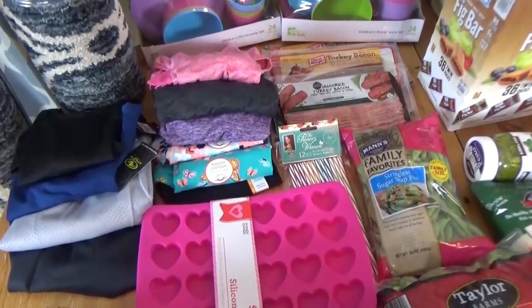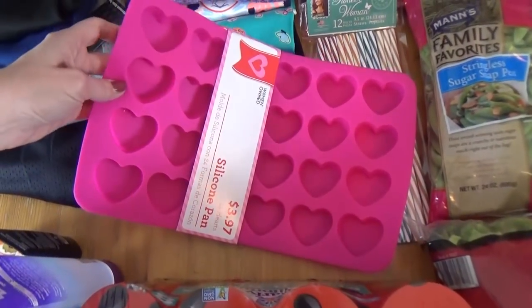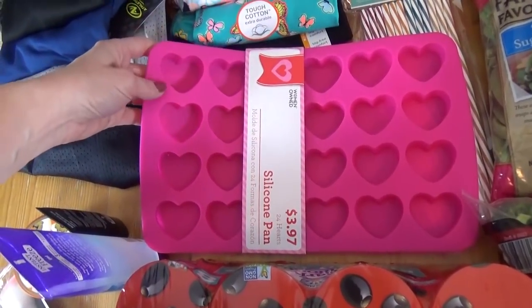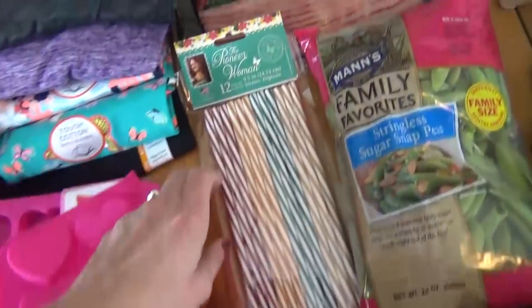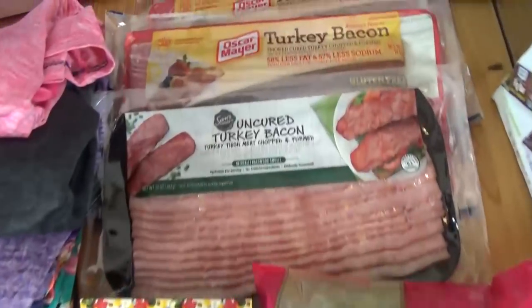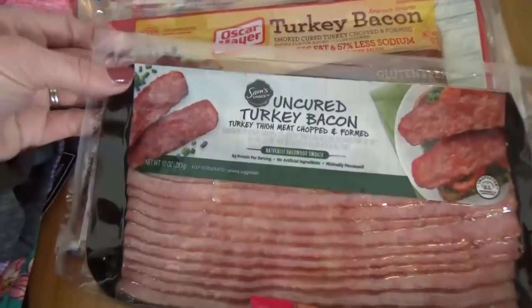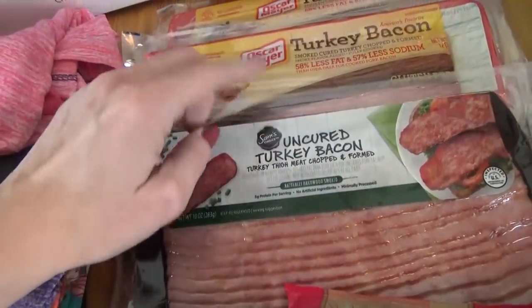Now quickly, I'll show you what I got from Walmart, starting with this really cute silicone baking tray. This is to make heart-shaped muffins and cupcakes. This is going to be so fun for Valentine's Day. I also got some replacement straw for my Pioneer Woman cups. I got 3 things of turkey bacon. I have 2 of the Oscar Mayer, which I really like. And then I wanted to try this uncured Walmart brand. We'll see which one we like better.